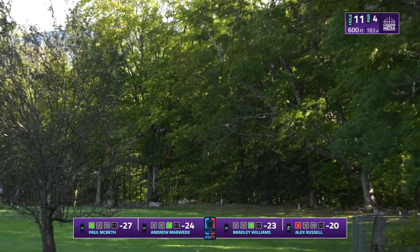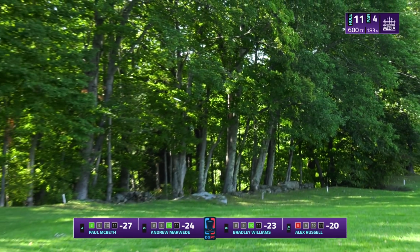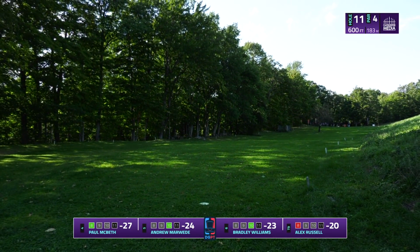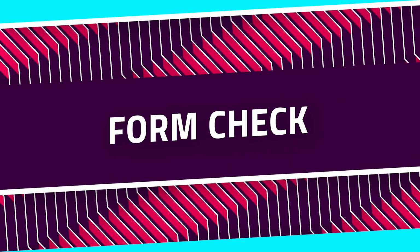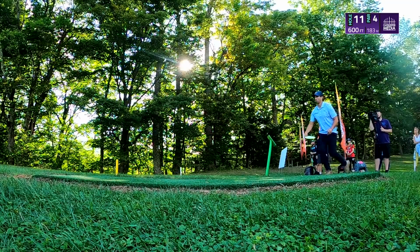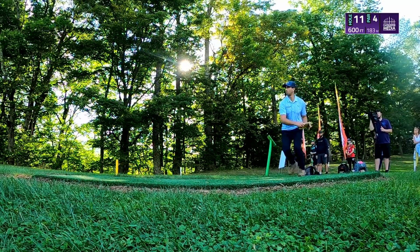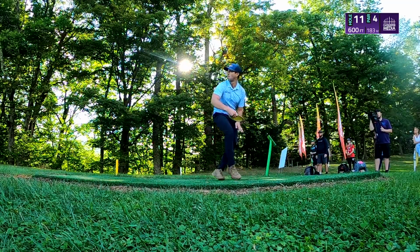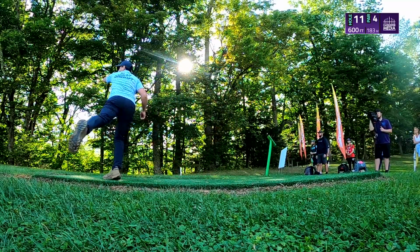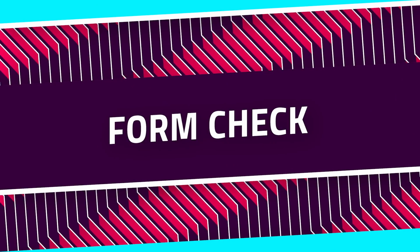Ooh, and look at this little hyzer flip from Paul. That is large. Let's jump back. This is a controlled, subtle hyzer flip from McBeth. A little pop in his step right there. Just kind of bounces up and down on his toes. Yeah, he is on his toes pretty much the whole time.